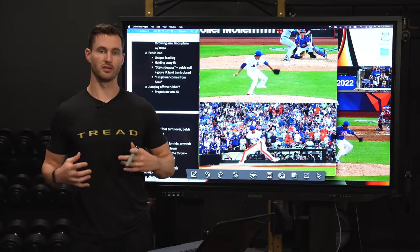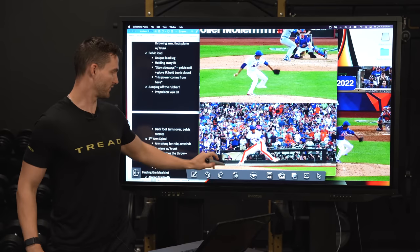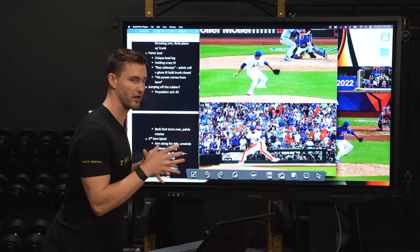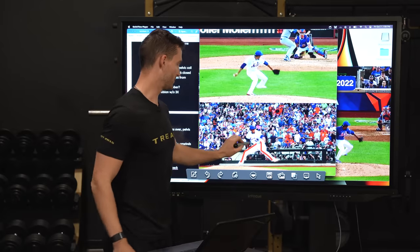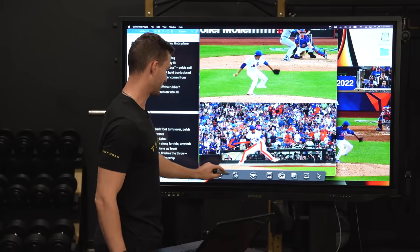But we need to factor in where the pelvis is. This foot, again, is even with the rubber, but where's his pelvis? His pelvis is turned way over top of that back leg. So his pelvis is actually facing all the way back here. His pelvis is facing the shortstop.